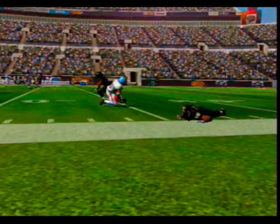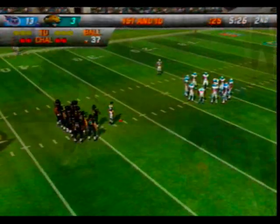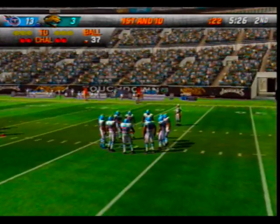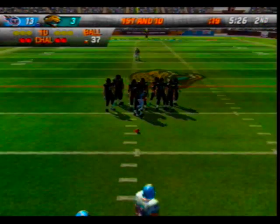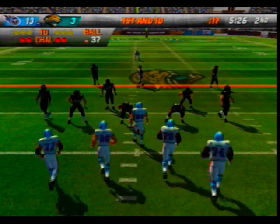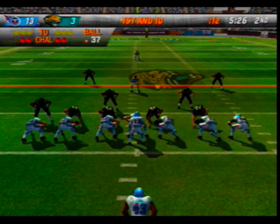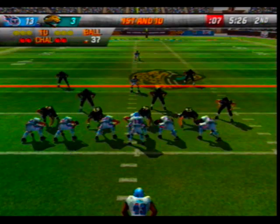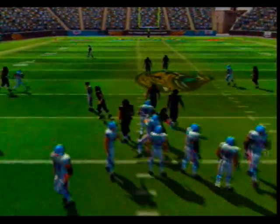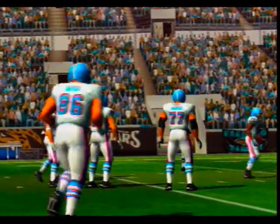The Titans will start the drive at the 37-yard line. First and 10. The Jaguars come out in a 4-3. Danny sends this pass out of play. He didn't want to risk an interception and decides to throw it away.